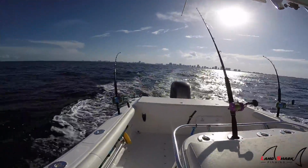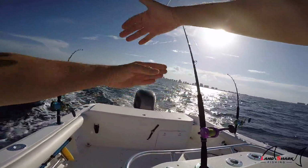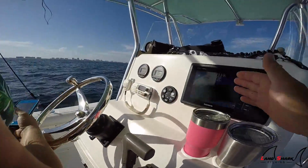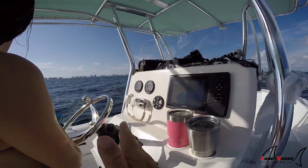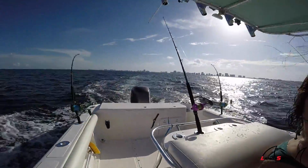And now what we're doing is, you've got one there, you've got to keep them spread out, because anytime you're doing a turn, they can get tangled, and we're going to put a third rod out. We're going to go all the way from around 70 all the way out to 200 and then back in, and zigzag and try to find where the fish are.